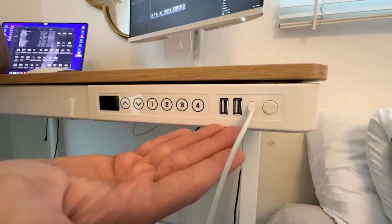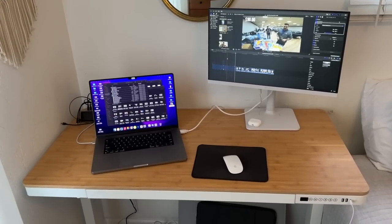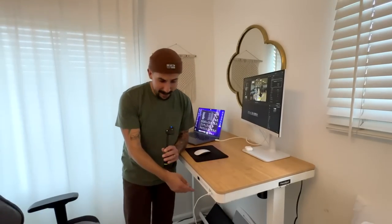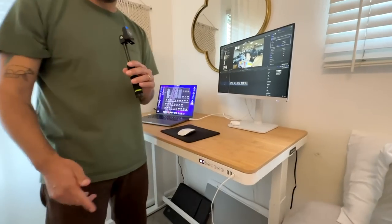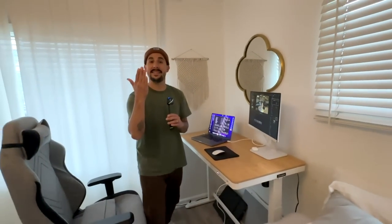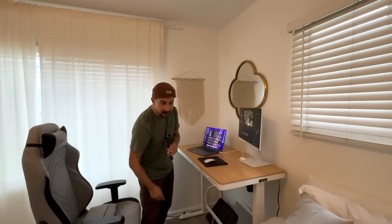By the way, not to mention USB ports, USB-C port, all different ways to keep charged up, which just makes it super convenient as an editor. So it's your first time coming to my desk. What do you want to do? Well, these buttons right here, you just push and hold them till your heart's content. But if you're like me, you're about efficiency and want to get things done, we got presets right here. Check this out. Standing desk, I already have programmed button number 2.